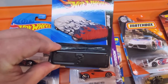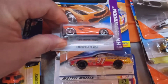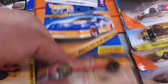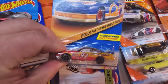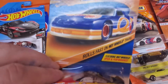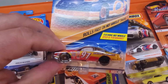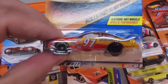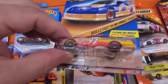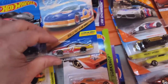Here we go. Got ourselves a mystery car. We got a little Lotus Project M250. Here's one of the special ones. Last two races have been back-to-back number ones. This is another one of this series here. This series has really proven to be fast so far. So tonight we're going with the McDonald's car. This one I've seen a couple videos about. It's supposed to be very, very fast. We'll find out here in a little bit.